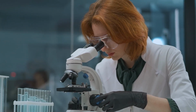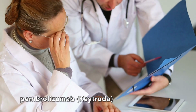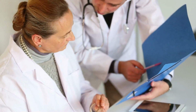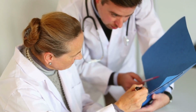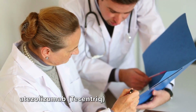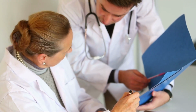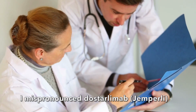Here are some examples of checkpoint inhibitors. Pembrolizumab with its brand name Keytruda, nivolumab with its brand name Opdivo, atezolizumab with its brand name Tecentriq, and dostarlimab with its brand name Jemperli.